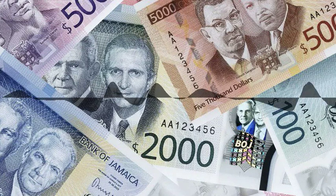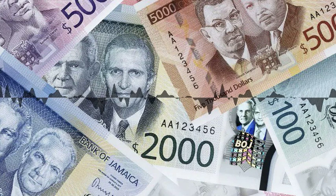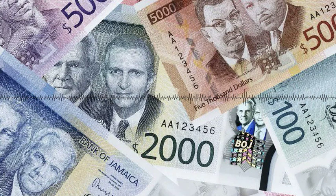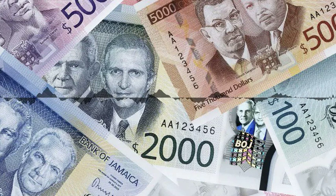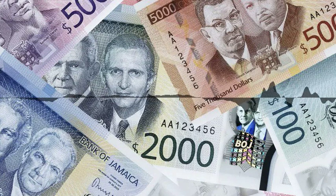Really cool. What about the $500 note? Any changes there? They kept Nanny, of course, but now she's joined by Samuel Sharp, the dynamic duo fighting for freedom. Oh, wow, what a pair. Strong, resilient. I love it. Okay, what about those higher denominations, the 1,000? The 1,000 is really interesting. Now you've got Bustamante and Manley side by side. Wow, the two founding fathers together at last.